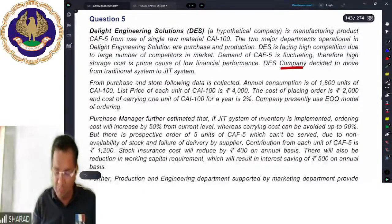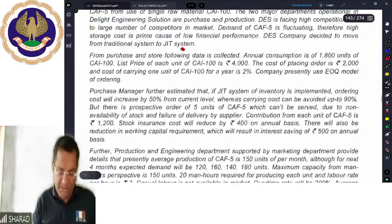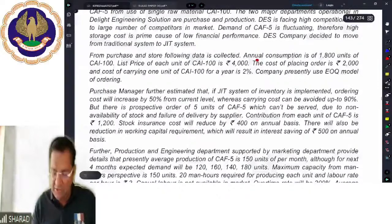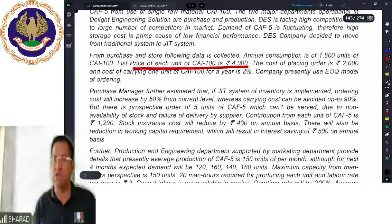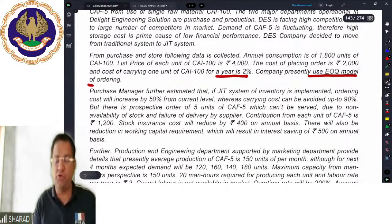The company decided to move from the traditional system to the JIT system. The concept is clearly given in the question that you have to apply the just-in-time system in this particular question. From purchase and store, the following data is collected. Annual consumption is 1800 units of raw material. Price of each raw material is rupees 4000. The cost of placing an order is 2000. And the cost of carrying 1 unit of raw material for a year is 2%. The company presently uses the EOQ model of ordering.